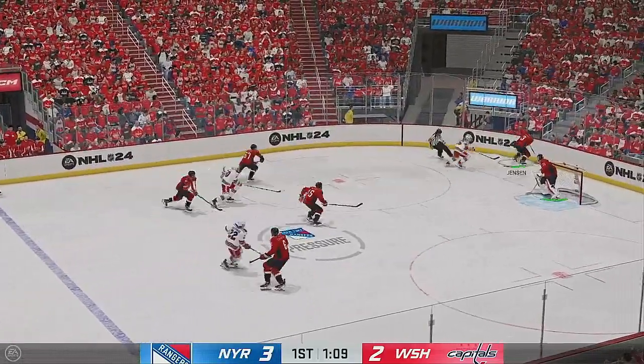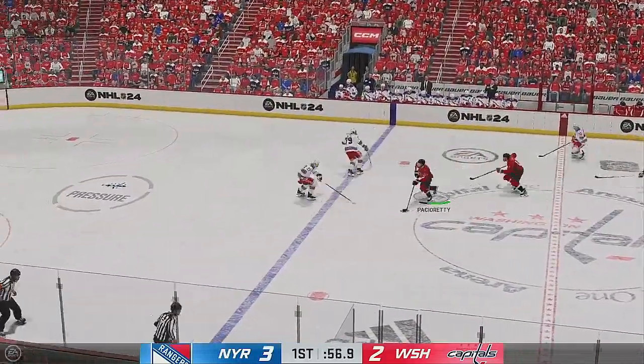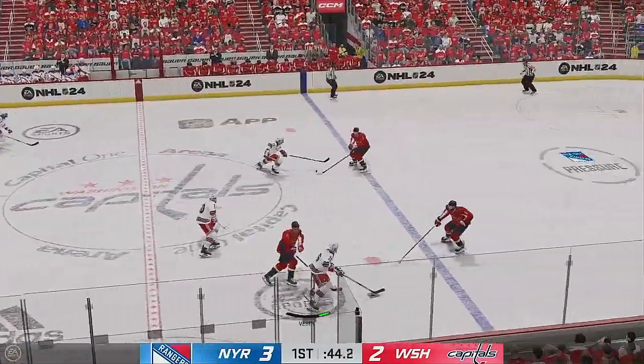Well, that play didn't go his way, James. He tried a little bit too much there. When you're trailing the game, I get you want to try and do a little bit extra and try and create some offense, but unfortunately, that didn't work out. Good heads-up defensive play as he extends the stick.